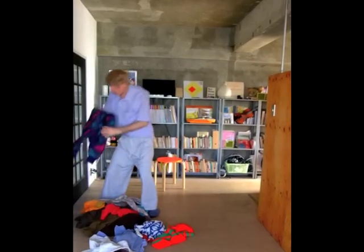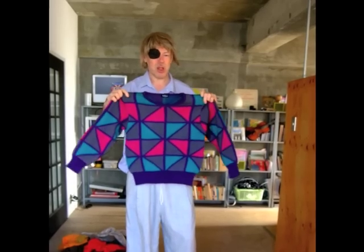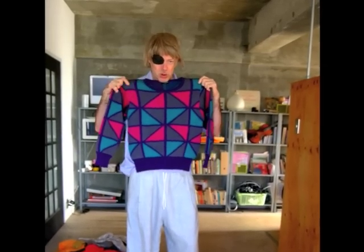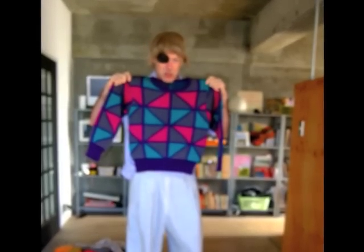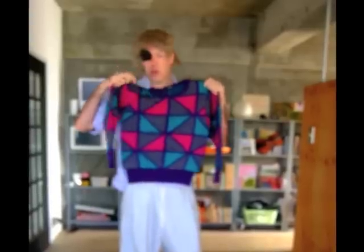This one is also a recent acquisition. It's kind of on the line again between acceptable and unacceptable. It's an 80s pattern. It's geometric. I call it Neo Geo, this one, which of course is also the name of an album by Ryuichi Sakamoto, Neo Geo, from about 1984.